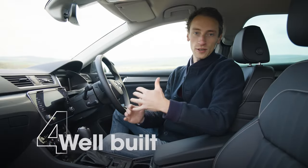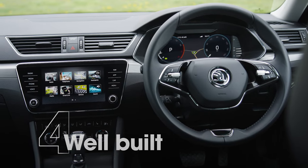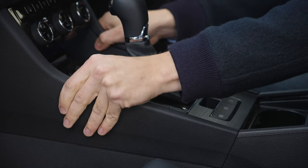Inside, it's very difficult to fault the Superb Estate's interior. Not only does it have a slick layout, but it's also got a nice mix of high quality materials, and it's all very well put together.